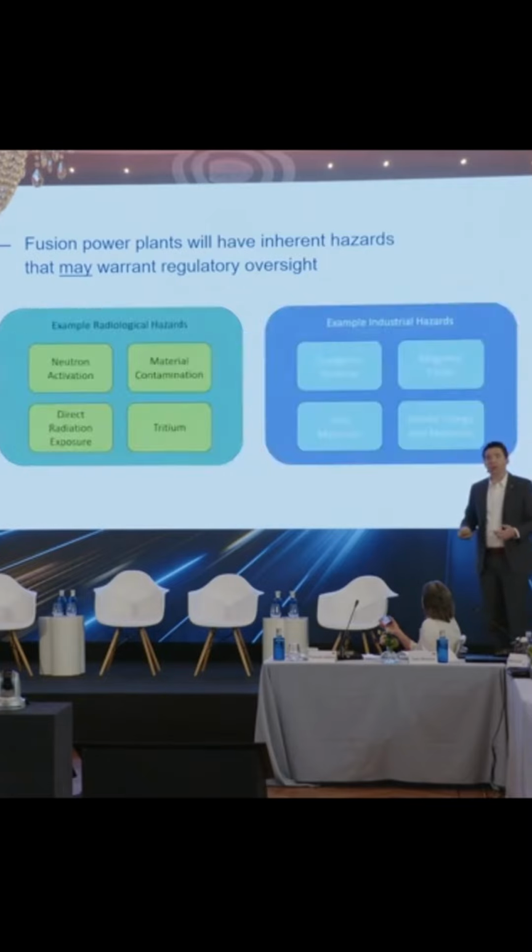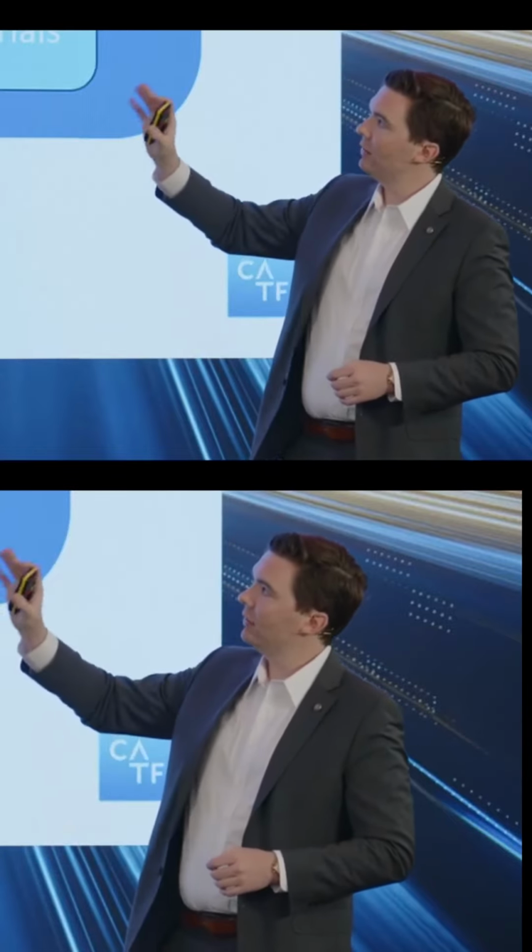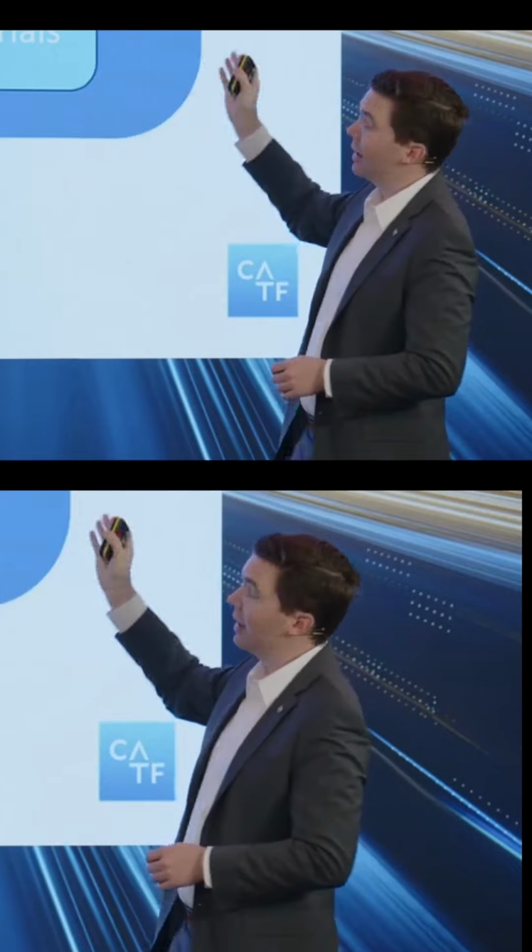And so if we take a look at fusion technology at a very broad scale, you can think of a variety of different radiological hazards and also a variety of different industrial hazards that would have to be managed. But the reason that I say may on this slide is very intentional. Because ultimately, when you talk about any hazard and you talk about any technology, it comes down to magnitude and it comes down to risk.